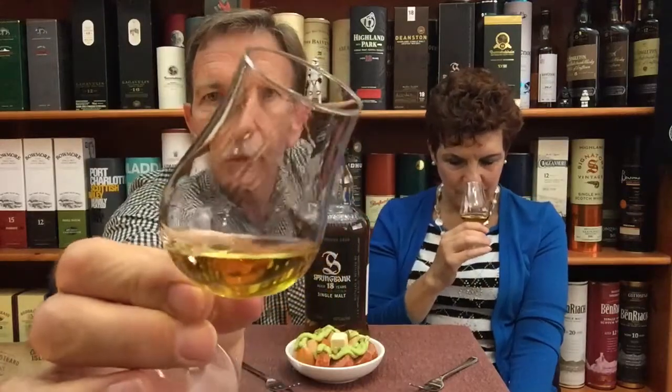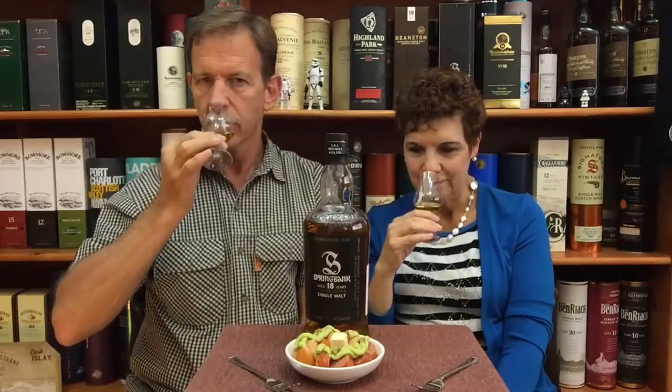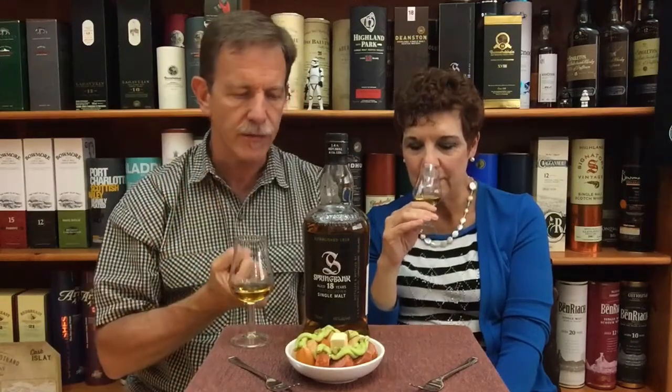There you can see the effect of the water that we've just added. Let's see what happens after the water. I get strawberries now. I didn't get the strawberries previously, but now I get strawberries on the nose. For me there's more sherry, but still the saltiness and still that licorice, that earthy licorice on the palate.